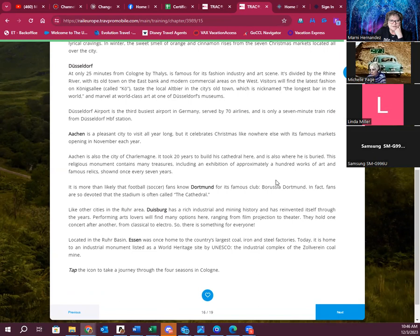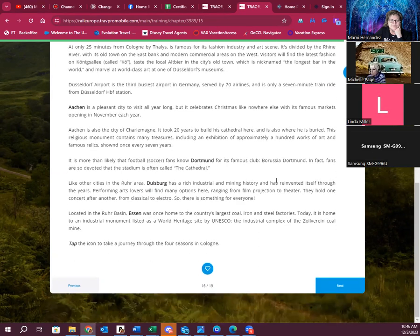Visitors will find the latest fashion on Königsallee. Taste the local Altbier in the city's old town, which is nicknamed the longest bar in the world, and marvel at the world-class art at one of Dusseldorf's museums. Dusseldorf Airport is the third busiest airport in Germany, served by 70 airlines. Only a 7-minute train ride from Dusseldorf HB station.